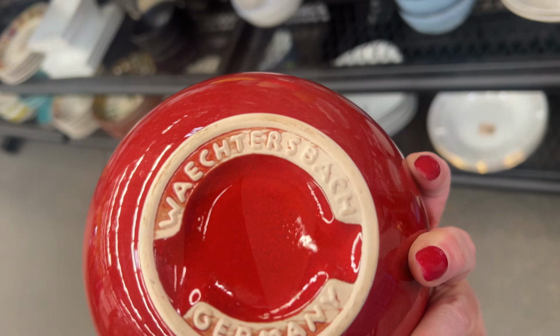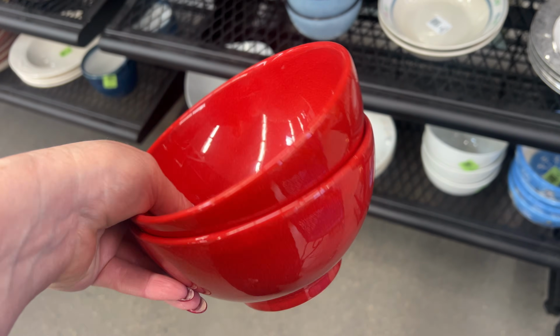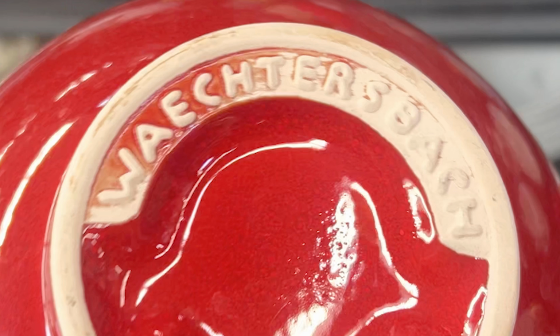Next up is a brand I love to find, and it's Washerbach. And I'm not sure I'm saying that right. I'm pretty sure I'm not. But one way I like to remember it is I joke and I say it looks like it's saying wash her back. Wash her back, wash her back. And I know that's not pronouncing it correctly, but if it helps you remember it, then I am willing to say it incorrectly. So if you see any wash her back, then make sure you pick it up. They are made in Germany and they can sell for a lot of money.